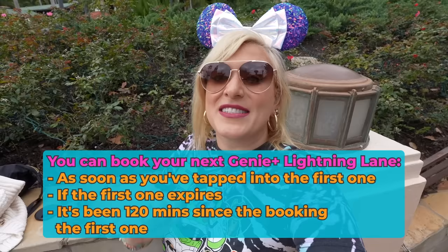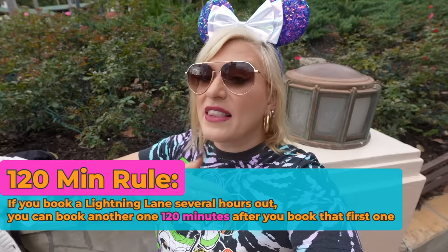Disney doesn't want you to book something at 7 a.m. or at some point throughout the day and it be for hours and hours away and then you're not able to use the service. So because of that, there's something called the 120 minute rule, which again means if you book a Lightning Lane that's several hours out, you can book another one 120 minutes after you booked that first one.